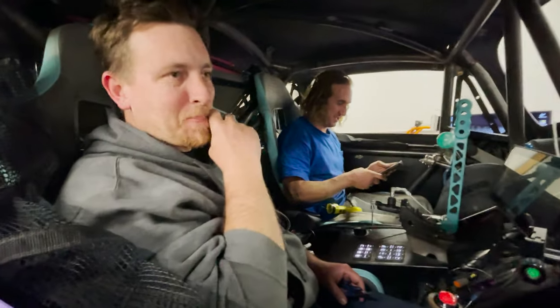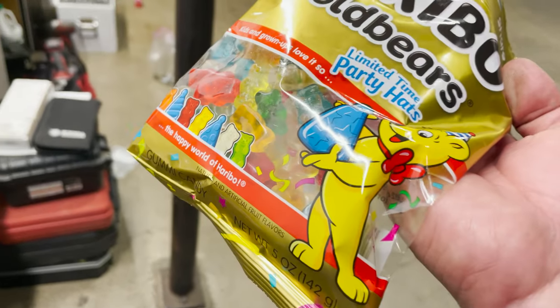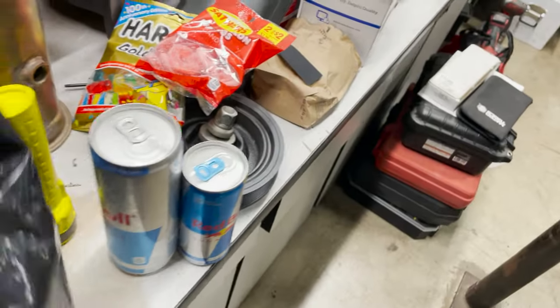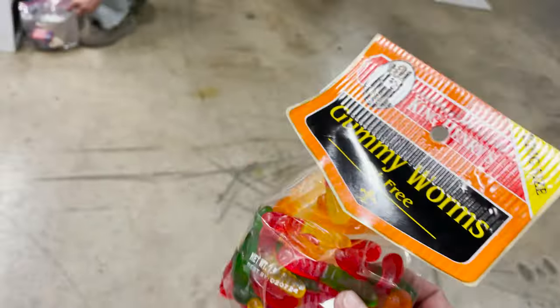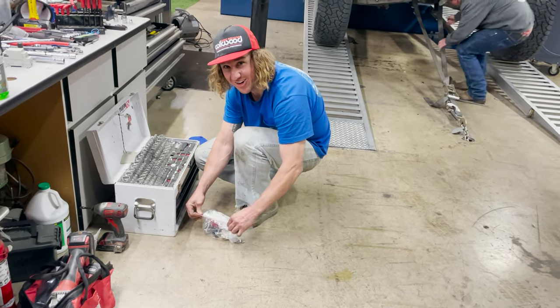All right, I'm going to go get a couple energy drinks and we'll move some stuff around. All right. We got Red Bull for Troy, Red Bull for Blake. Got some gummy bears, limited time with party hats, because it's time to party. What else we got? Some gummy worms. Have you guys seen that video with the gummy worms? And what the girl did with these? No. I mean, it's been sent to me before. Hold up. Check it out. I'll go find it right now. Pull that up. What, you want Blake to see what he's eating?